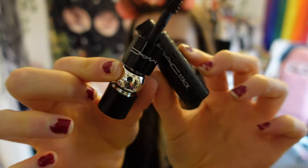Whoop, whoop. Do we do mascara? Do we not? I think I will. This is MAC Stack Mascara. This is amazing. No, I don't have any tissues. I always go in with a tissue and just take off the excess because there's always too much for my liking.